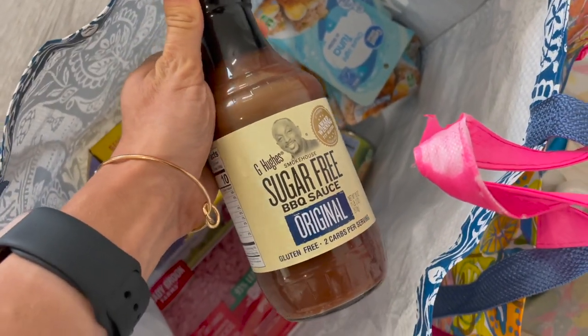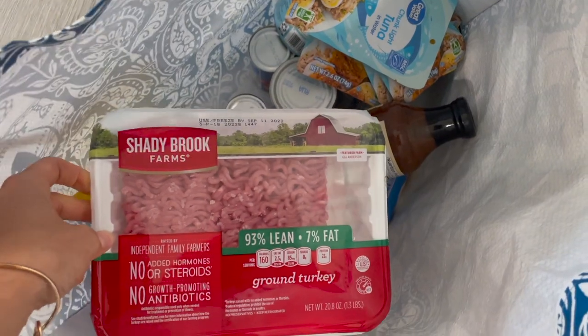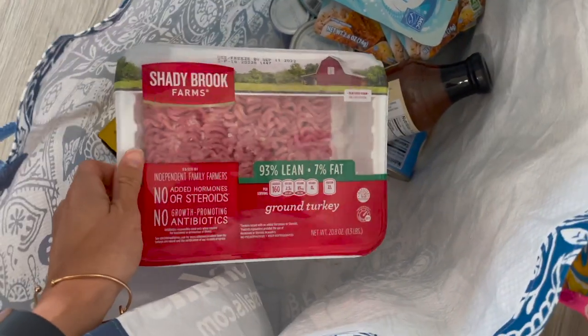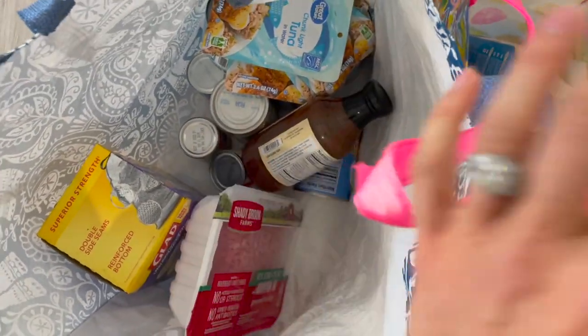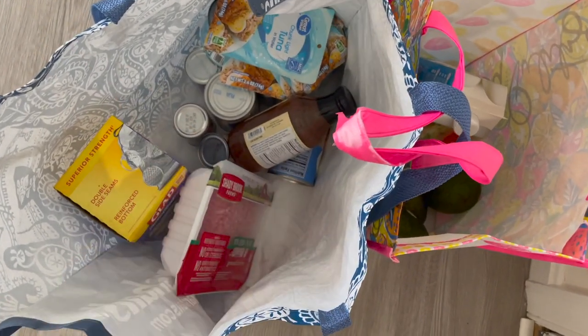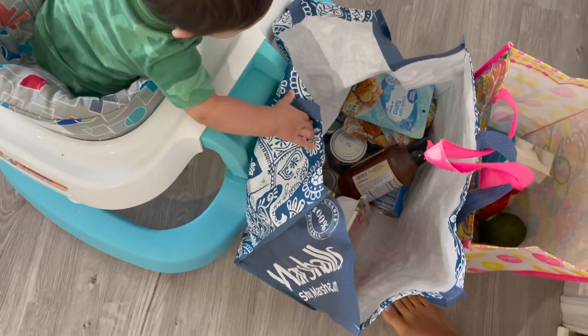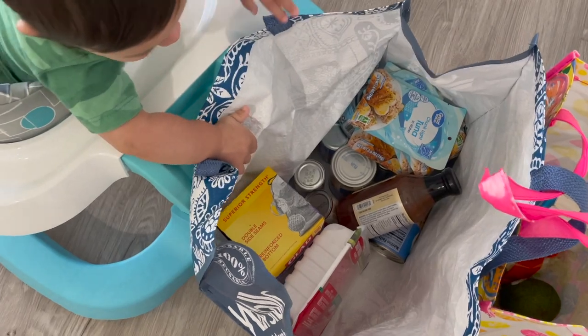And then got our sugar-free barbecue sauce and ground turkey. I tried to get chicken and they had no chicken left, which is unbelievable. And the substitute that they wanted to give me, I did not want. So that was pretty much everything. It was only $55, plus the eggs that are in the fridge. So, not too bad. Nolan, would you like to help me put the groceries away? Would you like to help?